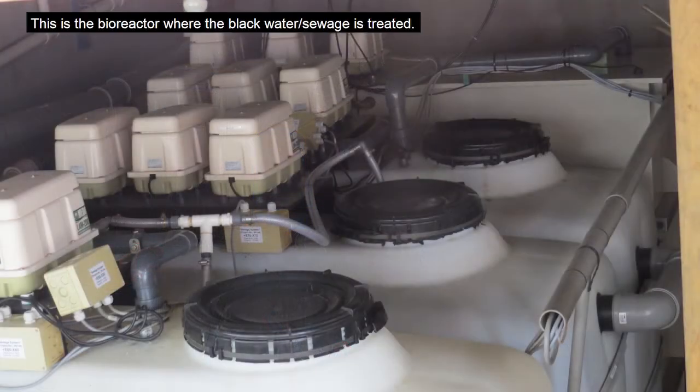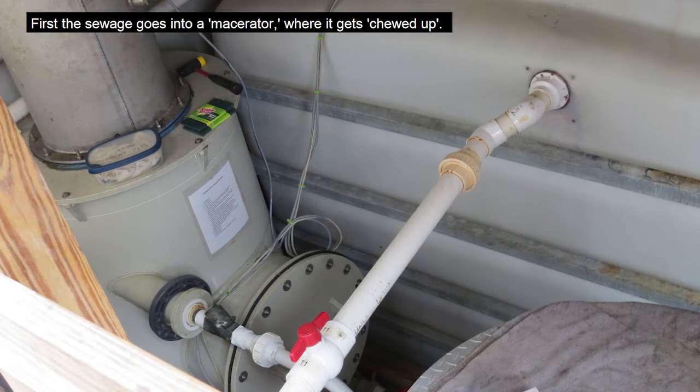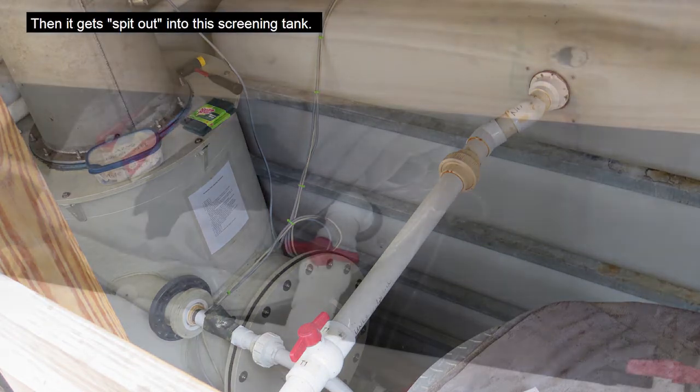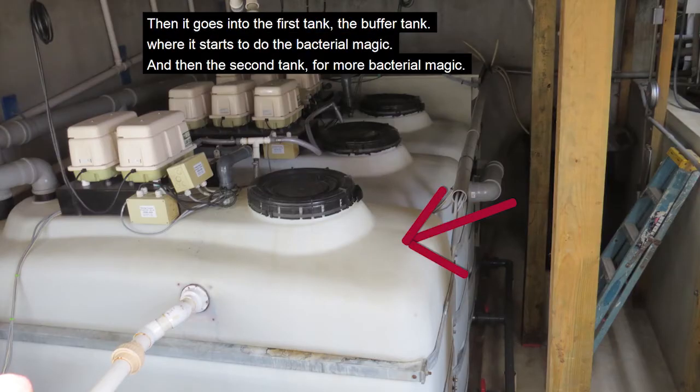So this right here, down here, is our bioreactor, and this is how we take care of sewage. Black water, but not gray water. It's just the black water. So the first thing that happens is it goes into this big macerator and this little green tank right here. Everything kind of gets ground up, and then it gets spit out into this screening tank. It gets pumped over into the first thing, the buffer tank. Then it starts to do the bacterial magic, and then goes to the next tank.